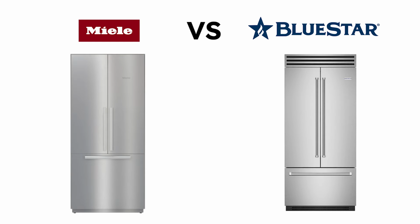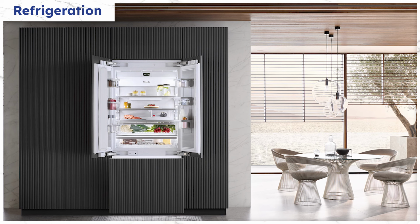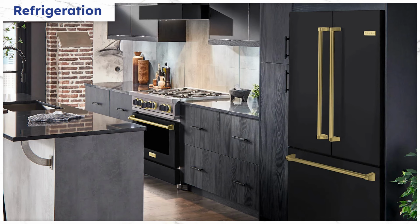While we're at it, you want to do refrigeration? Yeah, absolutely. Let's talk about that. Totally different here too. Miele is more integrated, meaning it doesn't stick out, whereas the BlueStar's counter depth and pro looking. It's got all the colors, 1,000 different colors, 10 different trims, but you can't put a panel on it. Yeah. Miele doesn't give you any color options, just panel options.